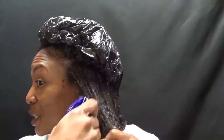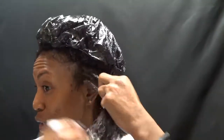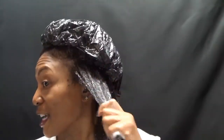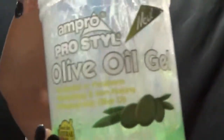So I'm going to show you quickly what I'm doing here, and I'm just going to do this section so you can see. I have washed, deep conditioned my hair, fully detangled, like detangle until you can get no more shed hair coming out. And I have added Camille Rose's coconut water penetrating leave-in conditioner, and I am taking this gel and I am using Ampro Pro Style olive oil gel. Let's see if you can see that. See, I'm almost at the very bottom.